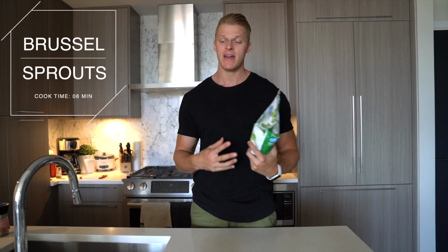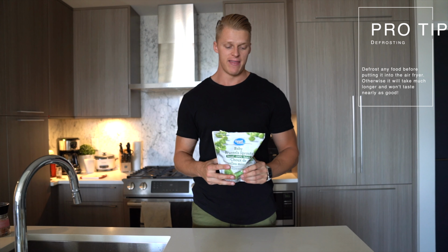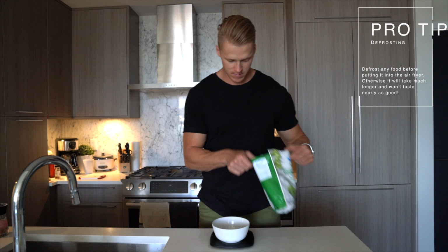These taste awesome. Similar to the chicken, they're pretty crispy on the outside after you finish them off in the air fryer. And they're pretty juicy on the inside. So what I like to do, I think the key with this one is first you gotta defrost them. So I'll usually weigh them out, I'll put them in the microwave for like a minute so they're defrosted. And that way they get that crisp on the outside once you toss them into the air fryer.